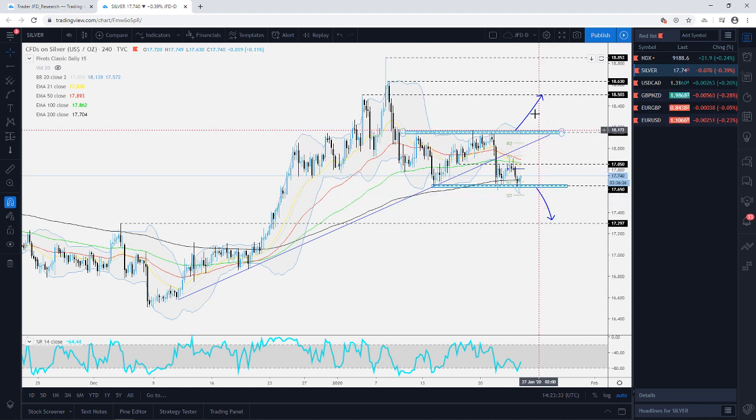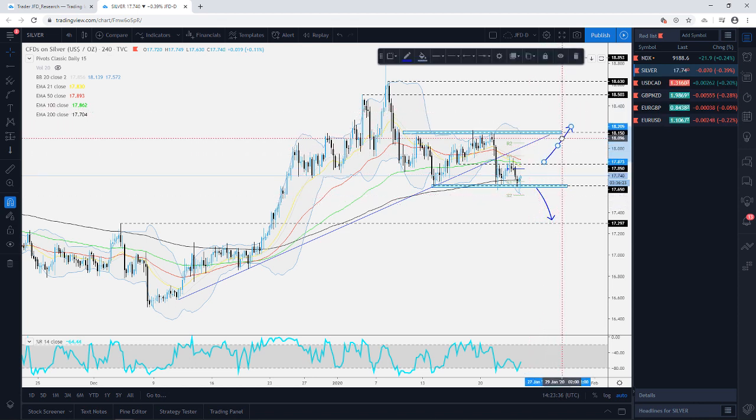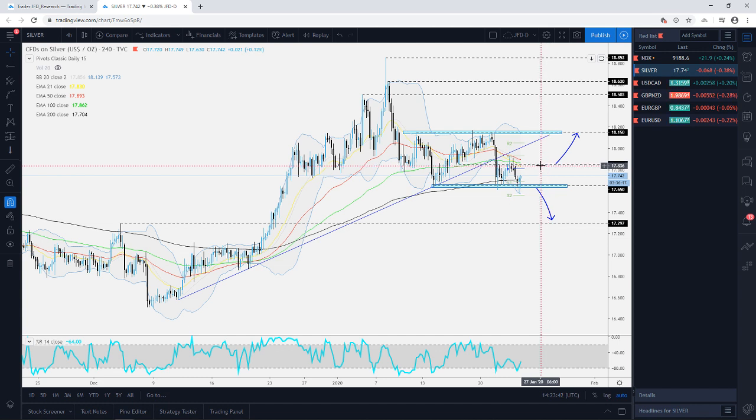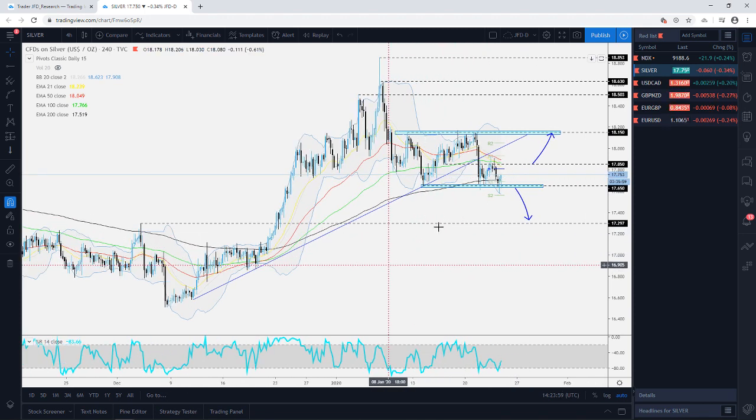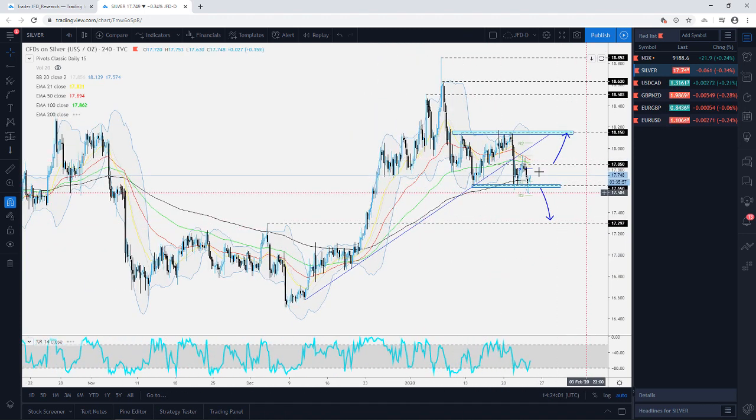In terms of the upside, we'll be very careful here, and we will consider higher areas, but only if we get at least a nice 4-hour candle close above the 17.85 zone. Only then will we aim for the 18.15 zone, which previously acted as a fantastic area of resistance. So we'll only target that area, because we want to see how this is going to play out, and if this is going to form something of a range here.